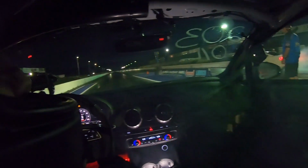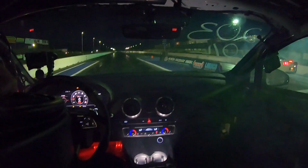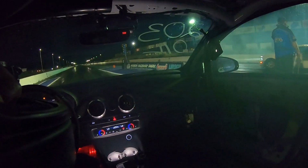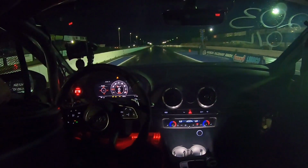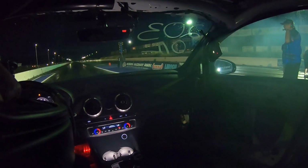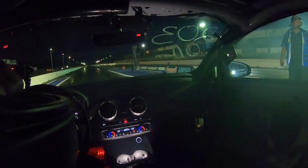Mentally prepared to just get absolutely destroyed by this thing. This car is a monster. I tried to line up with him last year, but I think he spun on launch or something and it didn't quite work out. So I'm excited to see how mental this thing is.